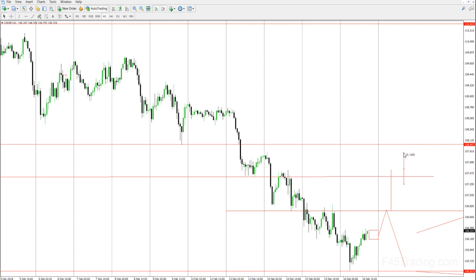What I'd like to see is price literally just come up and touch it. I don't really want to see price go too deep into this. See this small consolidation level here? I don't really think we need to see a move back up into this level. It could just stab into it, and then I want to see an instant rejection. So this would be sort of the last line in the sand. If we start trading higher on Monday of next week, I don't want to see price go any higher than here.